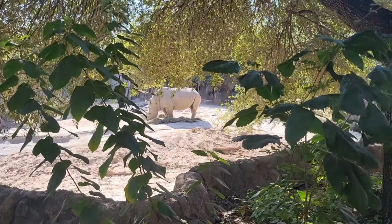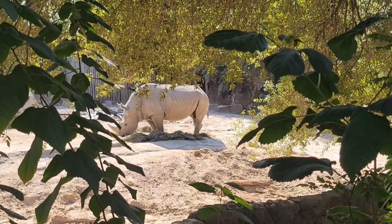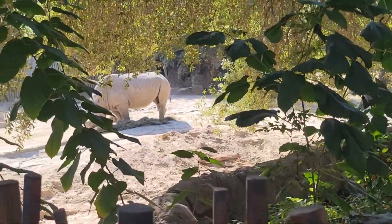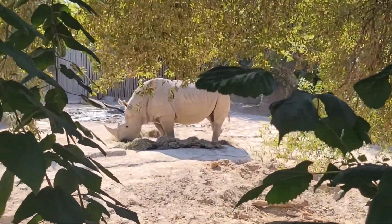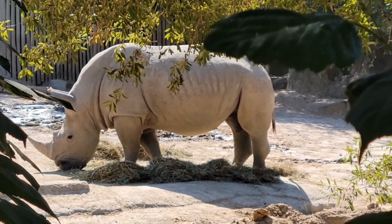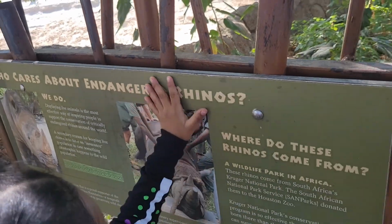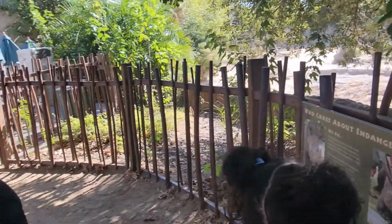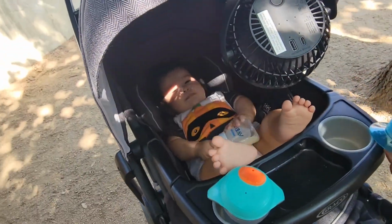Here's the rhino. Why is he covered up like that? He's protecting himself from the sun. So cool. They use the same exact sunscreen as elephants. Yep, mud. They do. Mud. That's just some sunscreen. Mud.